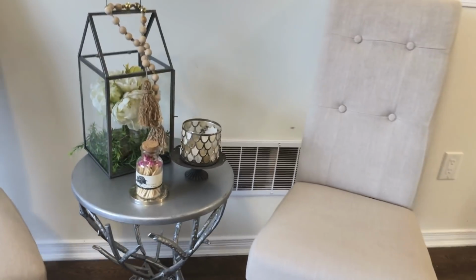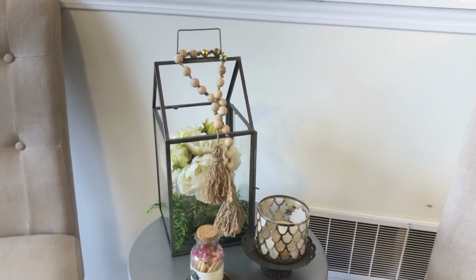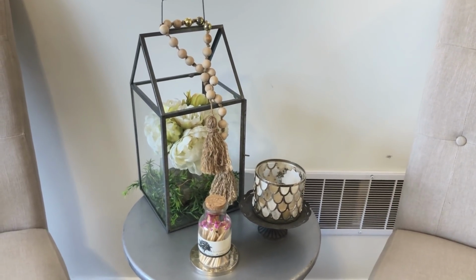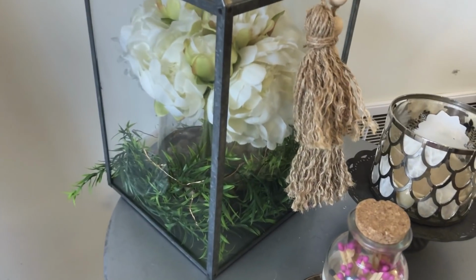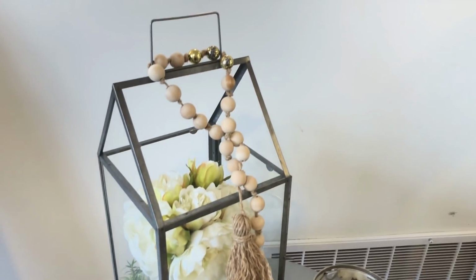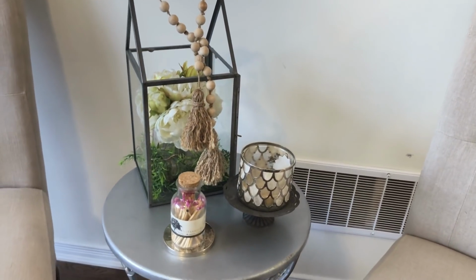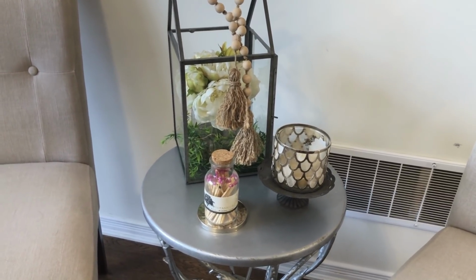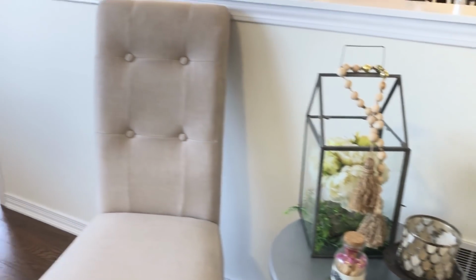And then I'll show you what I just did over here because this little vignette turned out really cute, I think. Okay, I have this little glass, almost like a house looking lantern. I got it at Pier 1 a while back. I just put some greenery on the bottom and this pretty flower arrangement, and then I tied some wood beads that I had made on it. I have my little Bath and Body Works candle and one of those little things that you put matches in. Yeah, so that was it.